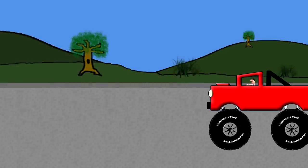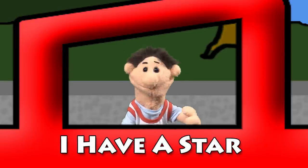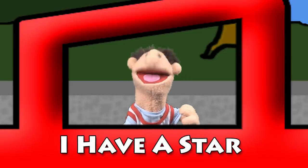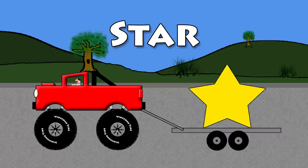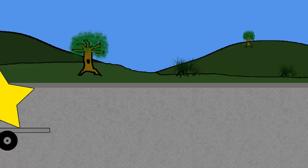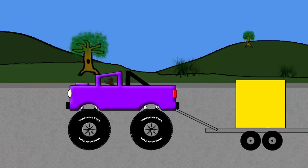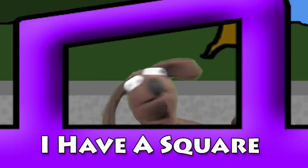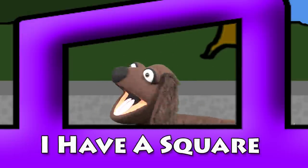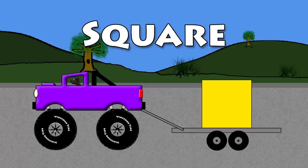Monster truck shapes. Man, that is so cool. I have a star. A star, yeah. Star. Square.